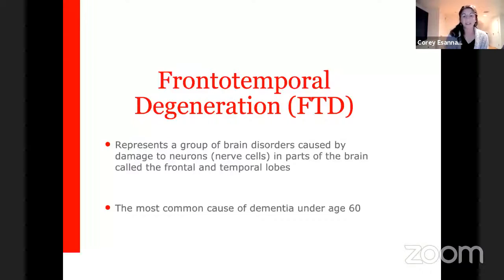So frontotemporal degeneration, if you walk away with anything tonight, please remember that it is not FTD, the floral delivery company. Frontotemporal degeneration, always called FTD for short, represents a group of brain disorders that's caused by damage to the neurons in the frontal and temporal lobes of the brain. So if you're not familiar with brain things, as I was not when my mom was diagnosed, Alzheimer's usually hits the back of the brain, lower part of the brainstem, and frontotemporal hits the frontal and the side, the temporal lobes. It is rare, but it is the most common cause of dementia for those who are diagnosed under the age of 60.